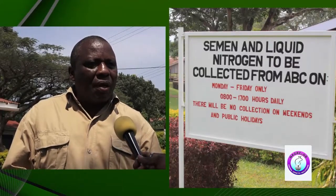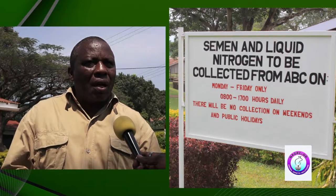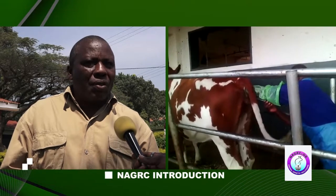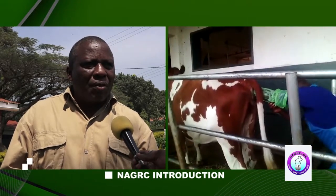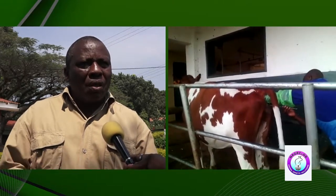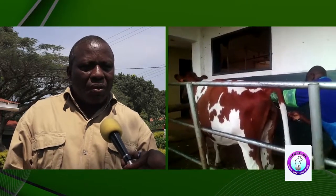but also act as a source of genetic material for the farmers, like the bull stud and breeding material. The bull stud is a place where we keep bulls specifically for semen collection. And this semen is used in an assisted reproductive technique called artificial insemination. Artificial insemination is a process where you introduce semen into the female reproductive tract of an animal using an artificial insemination gun. Why should we advocate for artificial insemination?